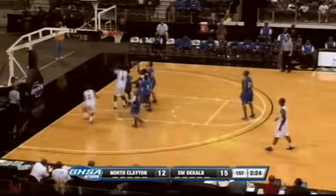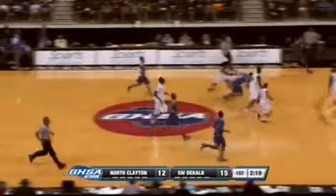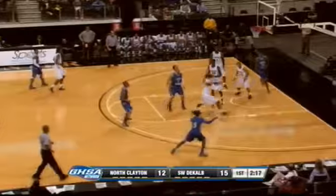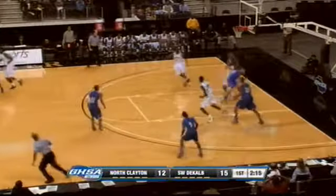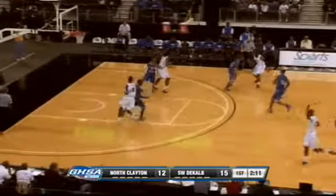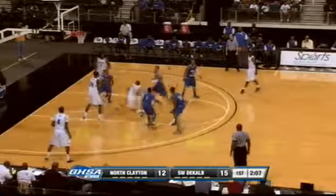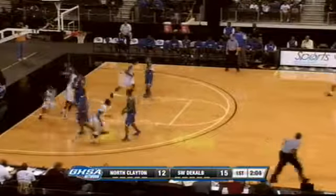15-12. Spin move. Off the glass. No good. Lewis has it. He wants to run. Gets past Shaq. Now he tries to kick it outside, and it's saved. And here come the Panthers on the steal. Price with it. Had it, lost it, gets it back. Turner's got it, drives the lane, off the glass, and good with the left hand.